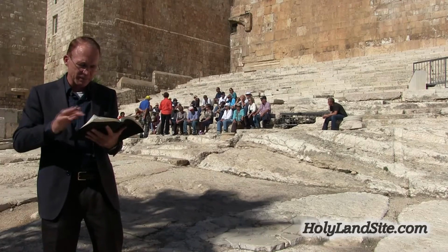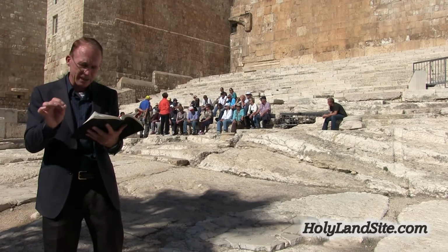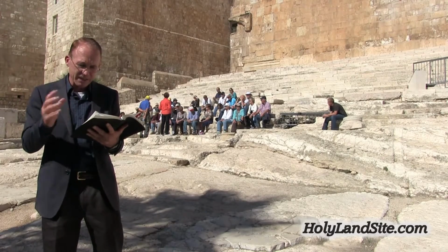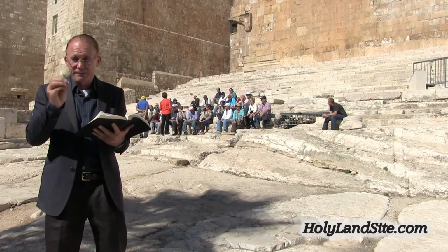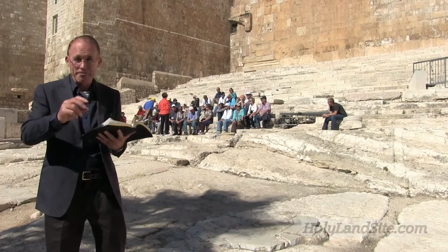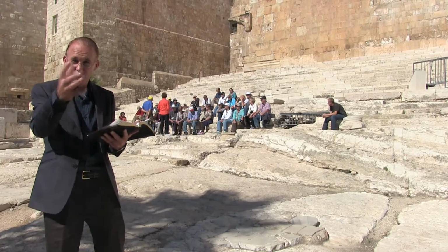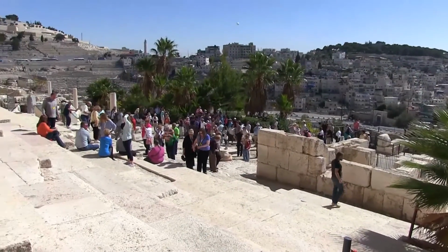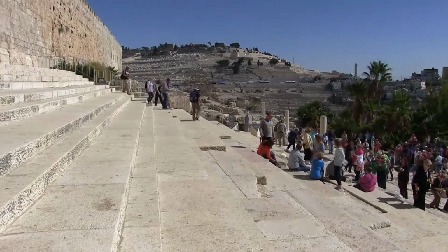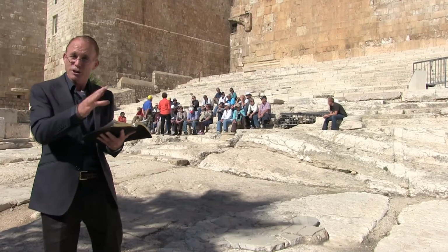Pentecost also marks 50 days from the time the Israelites left Egypt and arrived at Mount Sinai, where God gave them the Ten Commandments and the law. So it's interesting that 50 days after the Jews left Egypt, God gives them the law on Mount Sinai. Fifty days after Christ rises from the dead, God gives the new birth of the new church. So 50 days after the Israelites left Egypt, their nation is born, or the law is given. Fifty days after Christ dies on the cross and rises from the dead, the church is born.